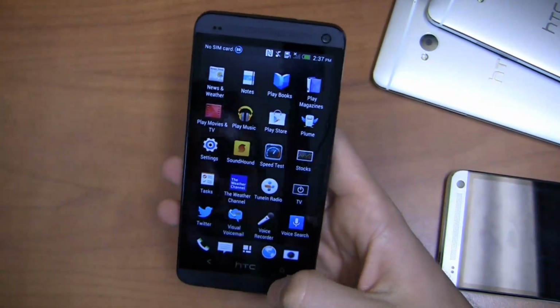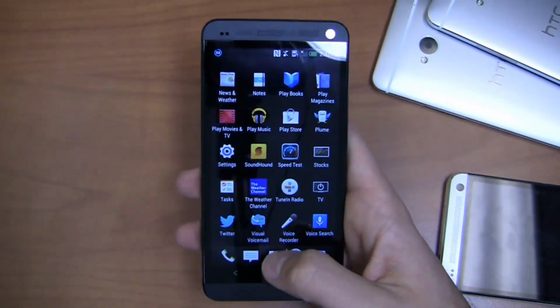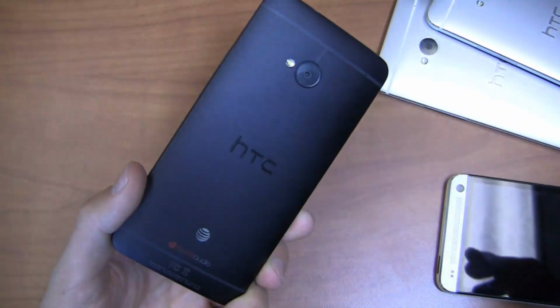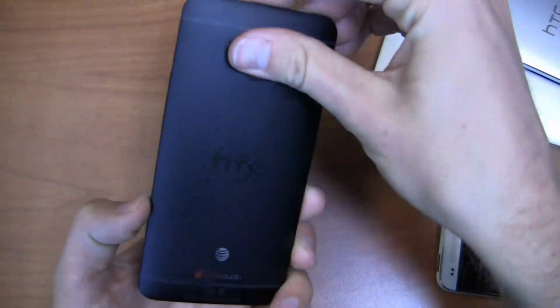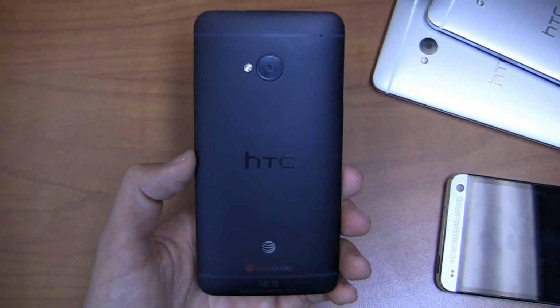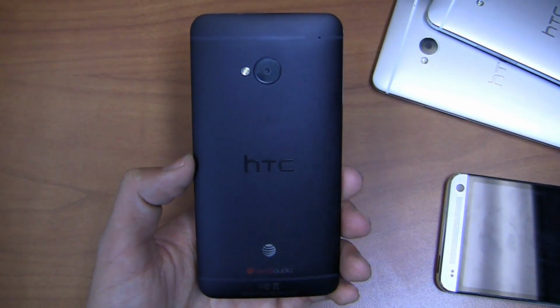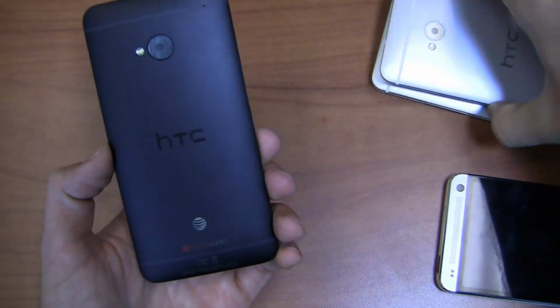I can't get over how quick this device is. Very pleased with the speed and the performance of the HTC One, and that's no different on the international version or on the US version. Now the red one's coming very soon, so they're trying to refresh the product line with a red variant. There's rumors that Verizon may get a blue variant, which is kind of odd considering Verizon's big red and AT&T's blue. You'd think they'd get their opposite colors, but whatever the case may be.